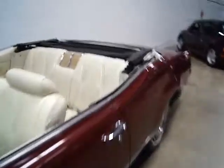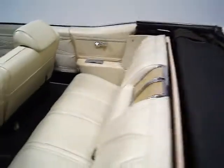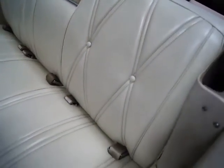We have the tonneau cover. You'll see that in the pictures. I've taken it off just so I can put the top up without any problems, but we've got the cover for that. That's in excellent shape, and as you can see, the back upholstery. So the bench, as I mentioned, was reupholstered. Very, very clean. Carpet in great shape. No rips or tears.